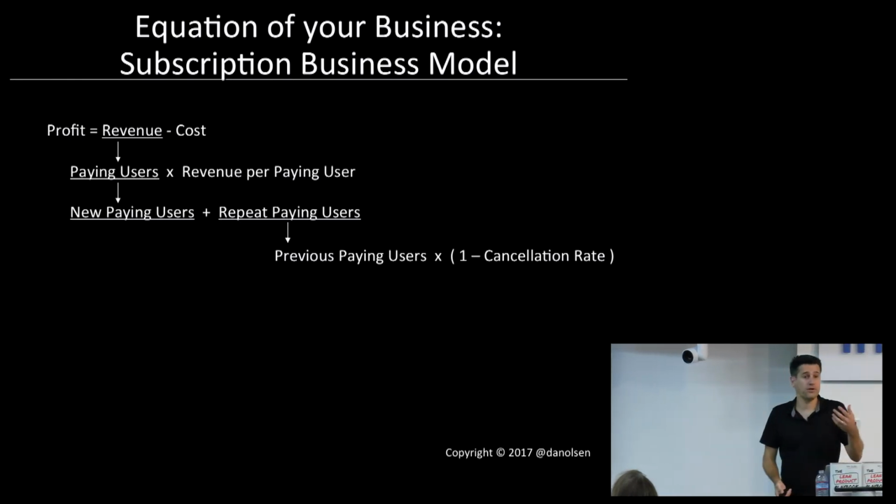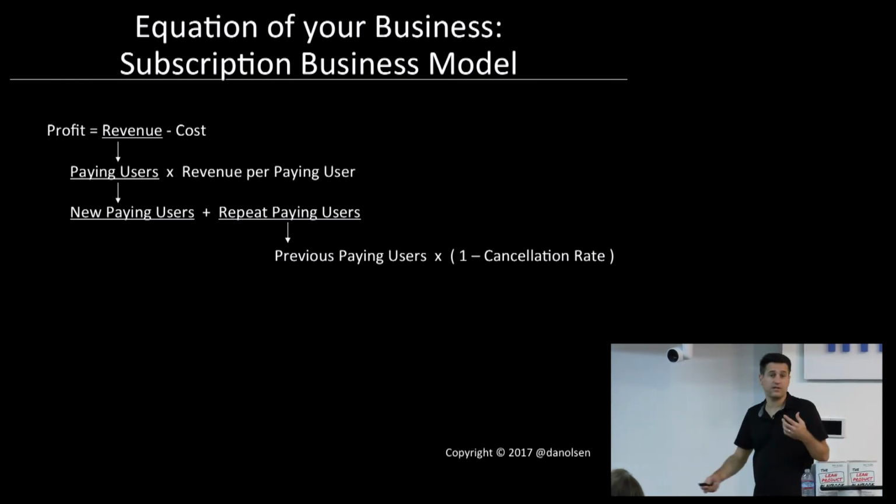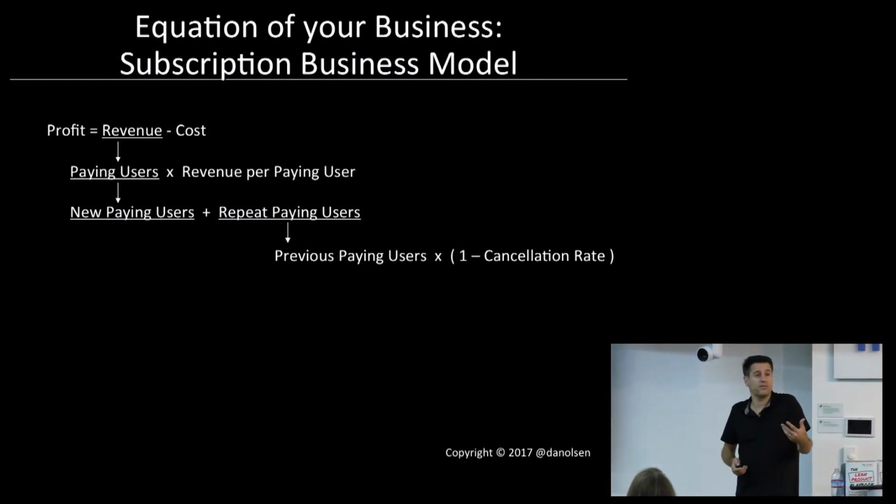And if you have a small number, if you make a change over here, because it's 1 minus factor, you can have a really big impact. For SaaS subscription businesses, you hear about how churn rate is a really important metric. That's why it's really important, because of this factor.